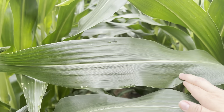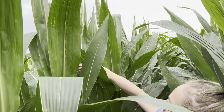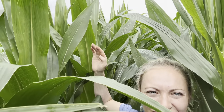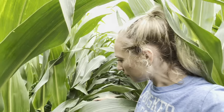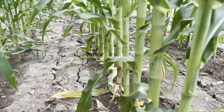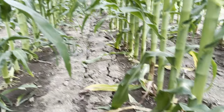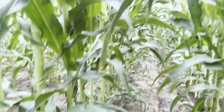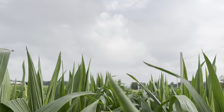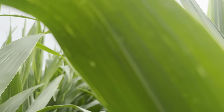Nice green color. For the most part, this field is not tasseling, but like right here, we have an early bloomer just ready to go. Overall, I'm really happy with the color. I'm really happy with the stand. Lower angle, with the brace roots and stuff looking like here, and up through the top. I should have brought my drone.